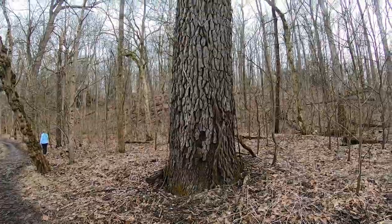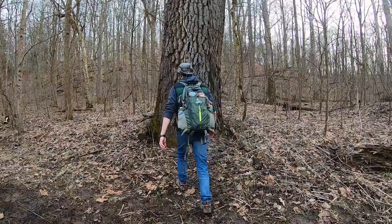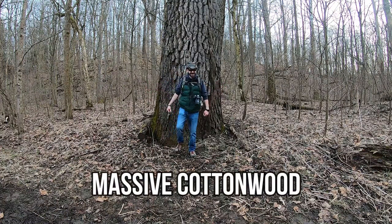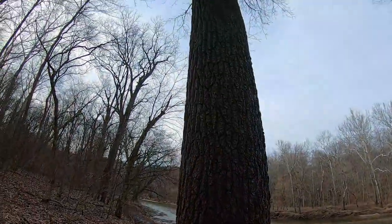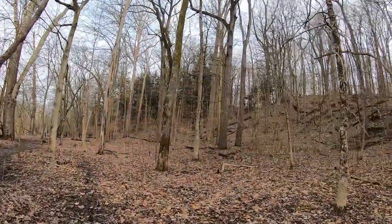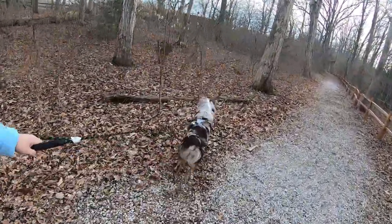All right, guys. And of course, this tree probably doesn't look that massive from this perspective. But kind of gives you a little bit better perspective. This is a massive cottonwood. And right here's another one. Said that this is actually undisturbed forest right here along trail one. That's why these trees got to be so massive and so tall. Simba has found some squirrels. He wants to chase after here.